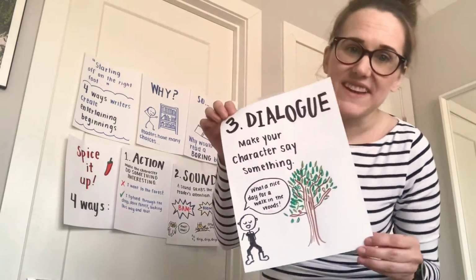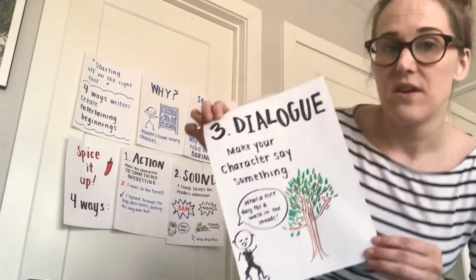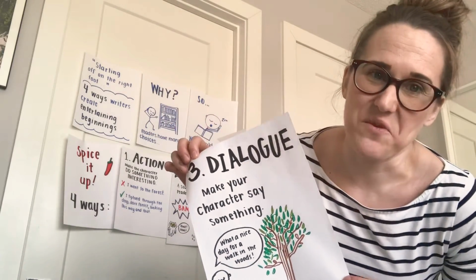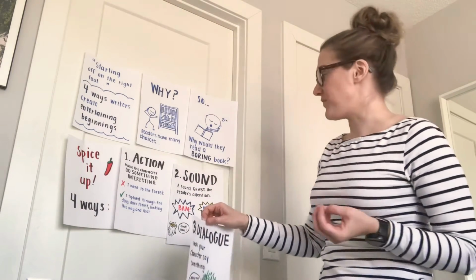This is kind of like sound, but it's when your character is saying something. So your main character says something that's interesting. For example, here, I have my character saying, what a nice day for a walk in the woods. Could be, or something exciting could be about to happen.